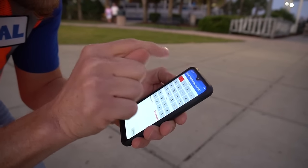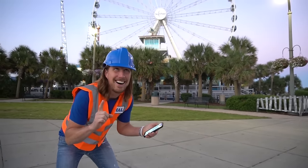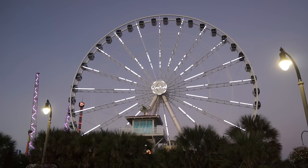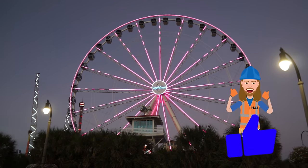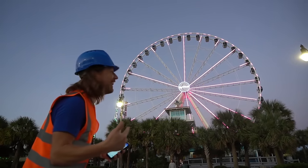Let's see. Let's try this out. Can I get a drum roll, please? Look, that's totally awesome. Oh, it's pink. Oh, that's really cool.